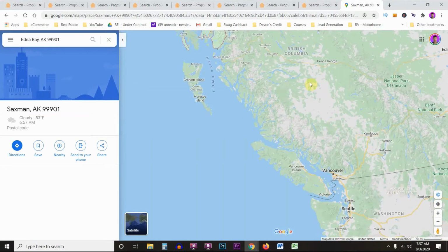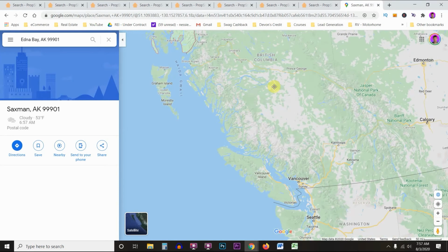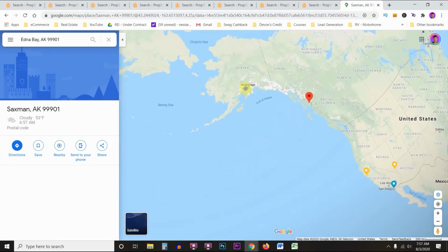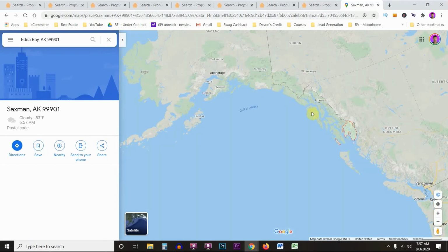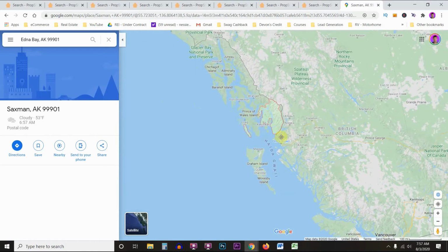My bad. Yeah, it does look like... Right? That is Alaska? No. Or yes. Yes, it is. Oh, well, look at that. Learn about geography every day. I didn't realize that Alaska comes down on this little area here.